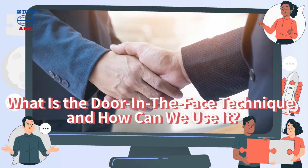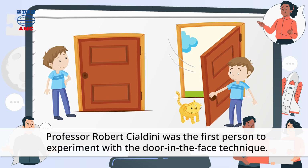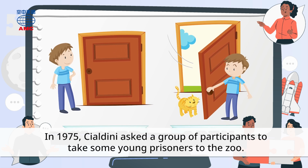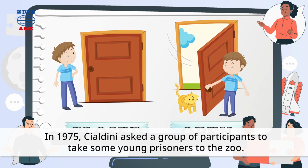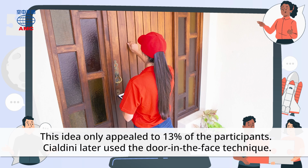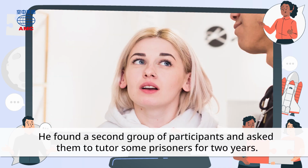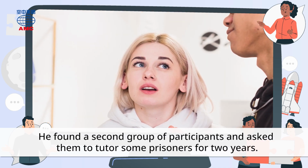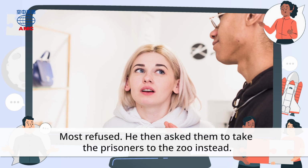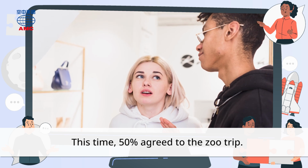What is the door in the face technique and how can we use it? Professor Robert Cialdini was the first person to experiment with the door in the face technique. In 1975, Cialdini asked a group of participants to take some young prisoners to the zoo. This idea only appealed to 13% of the participants. Cialdini later used the door in the face technique. He found a second group of participants and asked them to tutor some prisoners for 2 years. Most refused. He then asked them to take the prisoners to the zoo instead. This time, 50% agreed to the zoo trip.